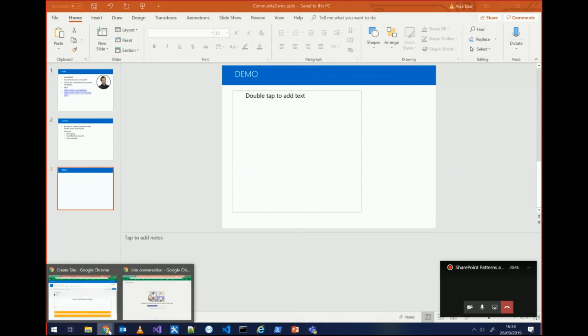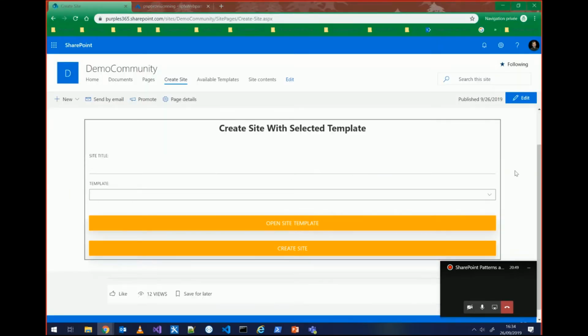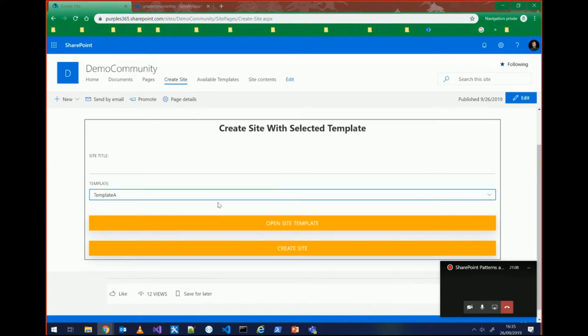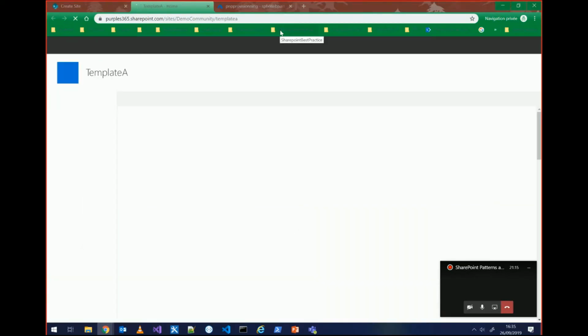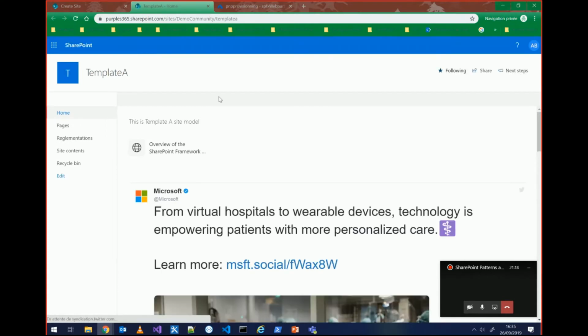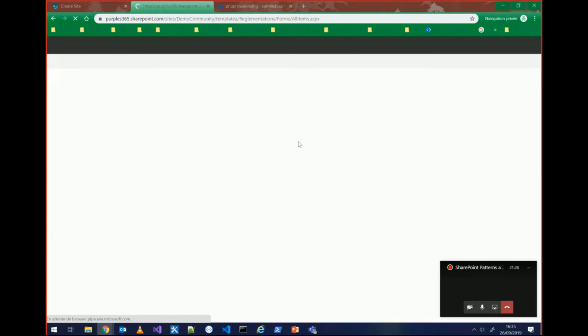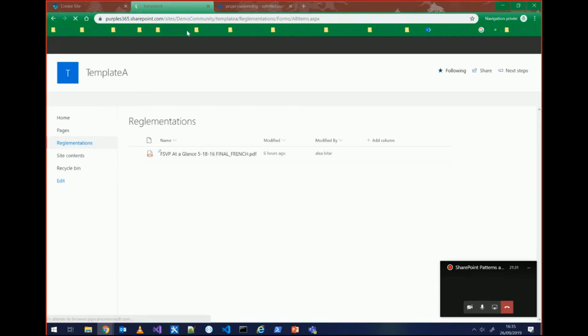So let me show you my amazing SPFx web part. So this is it. Basically, it has two fields: the name of the site and this drop-down list that is bound to the different sites that you tagged as templates. I've created two templates, and I have two buttons. If I select a template, I can open the template just to see how it looks. This template has a welcome page with some quick links and a Twitter web part. It has a document library where I put a simple PDF.